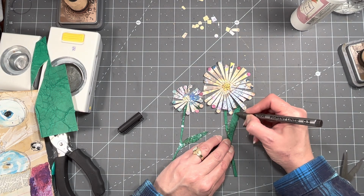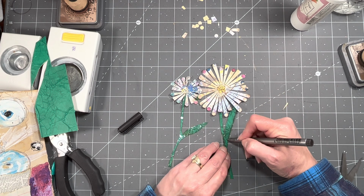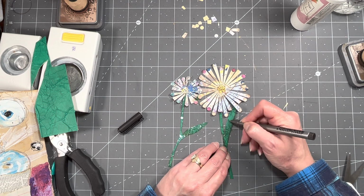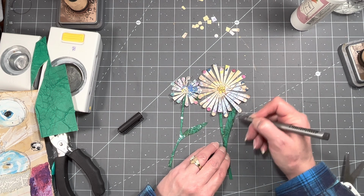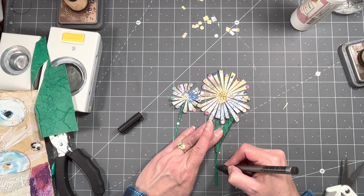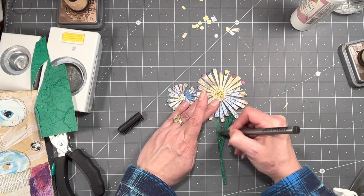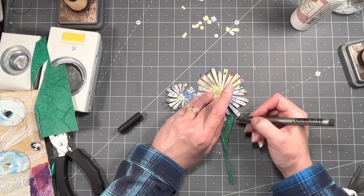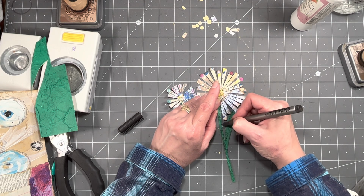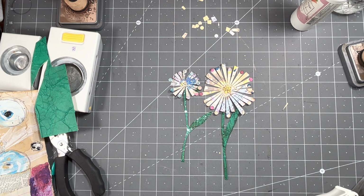And then I just kind of went around the leaves, and you can't see this very well because these leaves are already dark. But I do some leaf lines. It's just nice to put in any details, even if they're not perfect, because it just adds something to the overall effect. You know what I mean? Just gives it some interest, right?